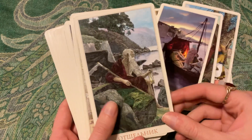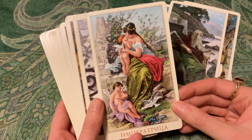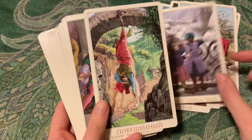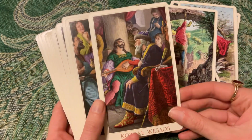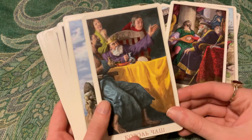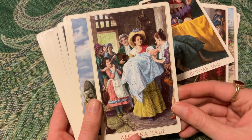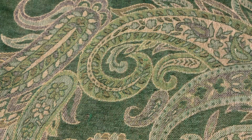It definitely captures just that sweeping poeticism, an optimism, a very storybook kind of charm. So I really enjoy it, and I really enjoy stepping into the lives of these characters. It's very emotive in that way.